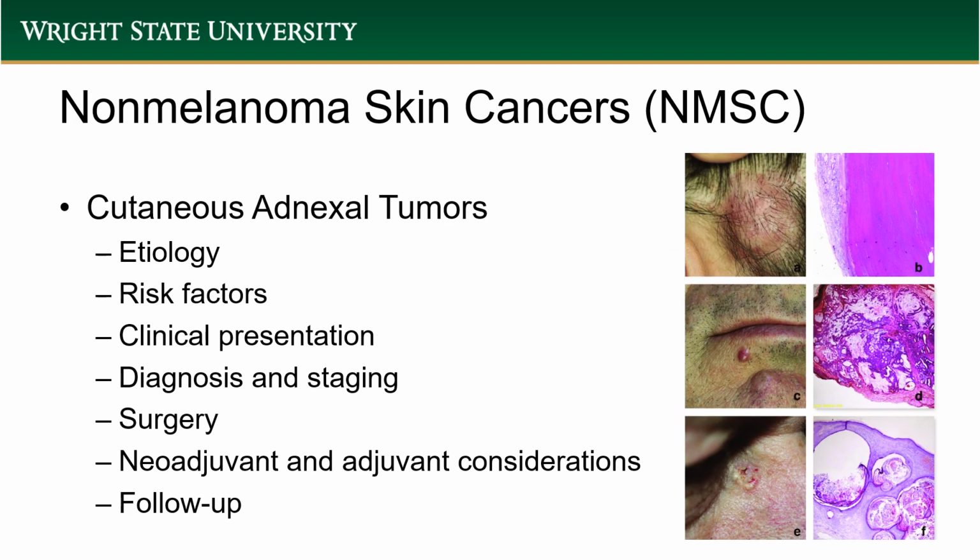Now, cutaneous adnexal tumors are a little bit different. These are rare tumors that arise from the adnexa of the skin, aka the hair follicles, sebaceous glands, apocrine glands, or eccrine glands. And the risk factors are also a little bit different. These are more common with increased age, with median onset of 70 years of age, and associated with certain genetic syndromes, including Brooke-Spiegler, Birt-Hogg-Dubé syndrome, Muir-Torre, Cowden, familial cylindromatosis, and multiple familial trichoepithelioma.